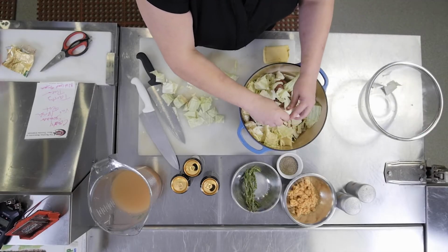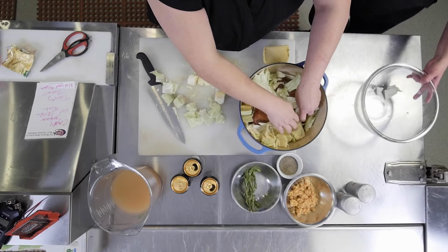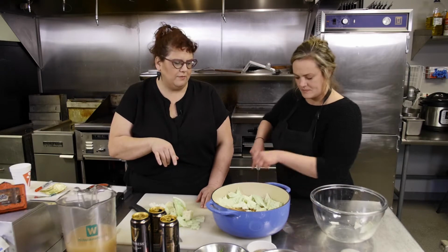I'll borrow this knife from you. Making sure it goes down into the juice a little, but don't worry if it's not covered because we're going to add some more. Okay, and then we're going to add some pats of butter as well. Probably about another 2 or 3 tablespoons.